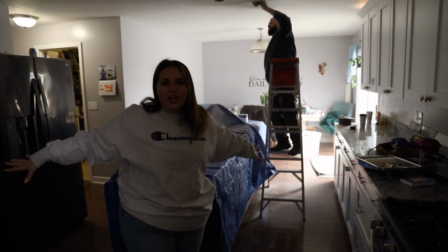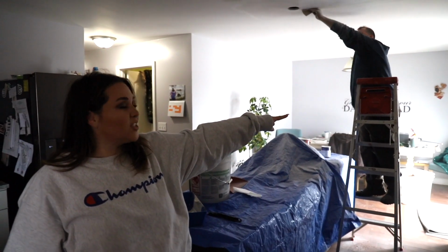So one area that we definitely need to fix is the coffee and drink area. If you come in with me, we also had some lighting issues. As you can see, it's pretty dark in here. All we have is lighting from the doors.